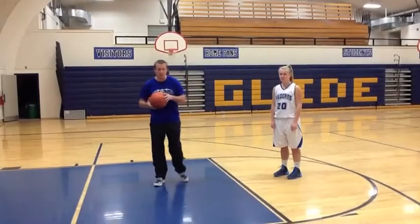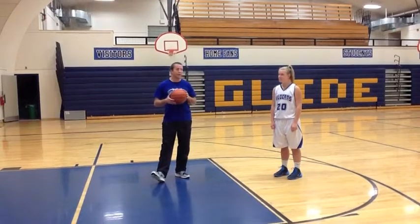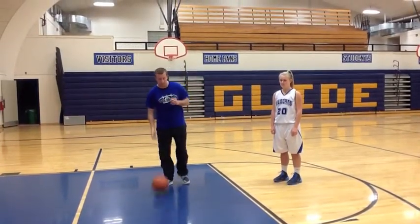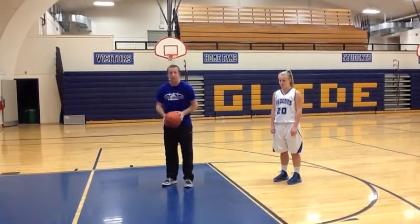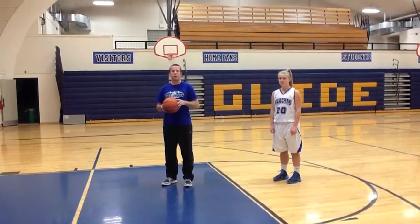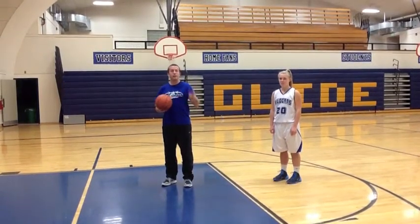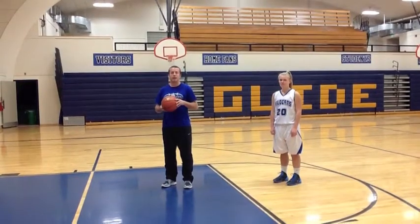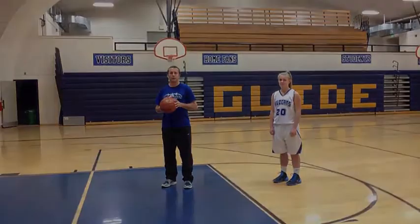Now Kaylee's going to shoot her first free throw. You need to pay attention to her pre-shot routine. She's going to toss the ball, she'll do her dribble, and then you'll see how she focuses. I'll have her shoot a series of 2 or 3 shots and examine what she does every single time. She's comfortable with it, she does it time after time, and it's going to improve her free throw shooting.